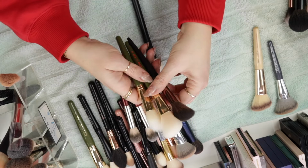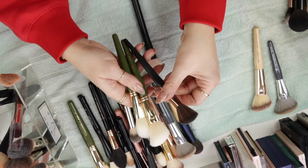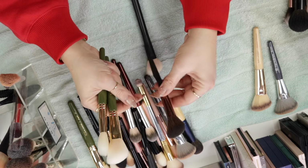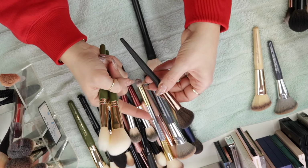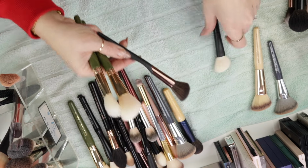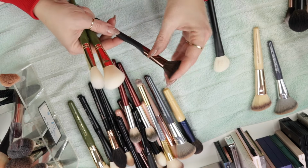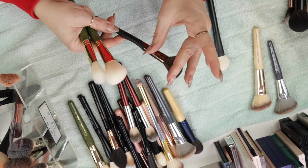Since we've been working with synthetics recently, let's keep going with that. I have the Luxie Large Angled Face. Luxie, you must be like me, and if you consider this a large brush, that's hilarious. I hope you guys have been able to see this, by the way. Maybe I should have been moving everything. I do like this one. I do really like this one.